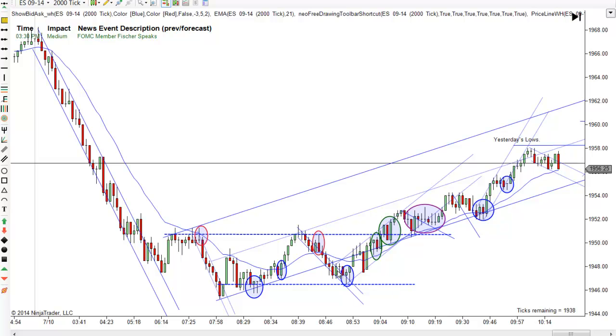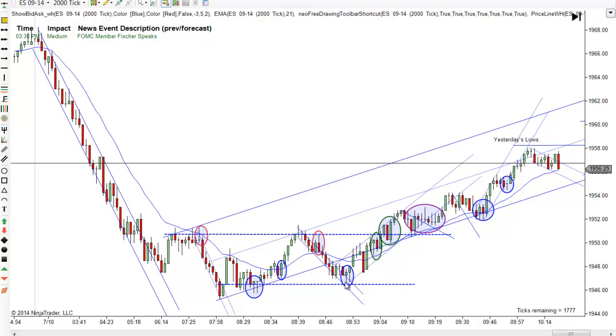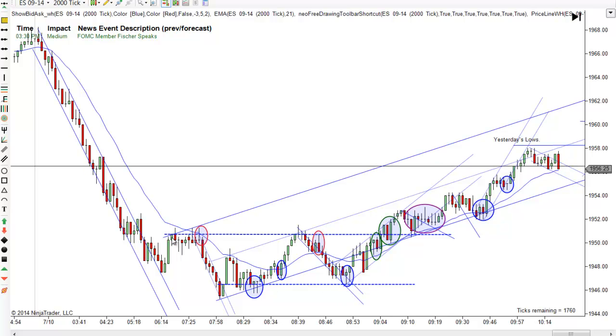And so you've got to make sure you understand what's really going on, and you're not just looking for failed second entries and traps or whatever. You're looking for them, but you're looking for them to happen in certain ways. When you get down to strong support like this, you're more or less looking for a short trap, and when you're getting up to the highs like up in here, you're looking for the long trap.